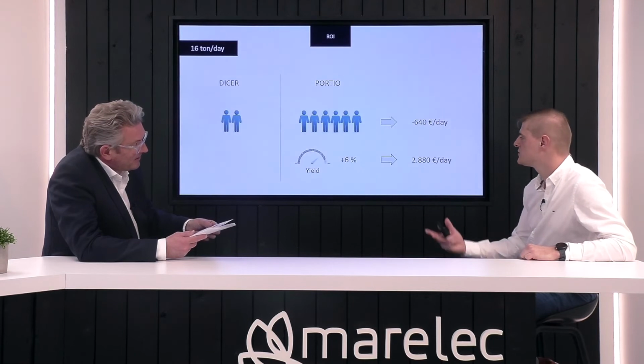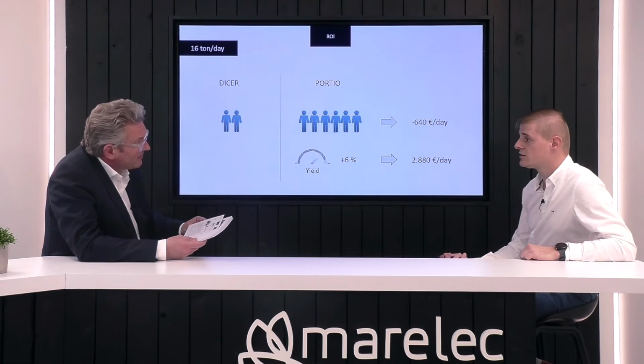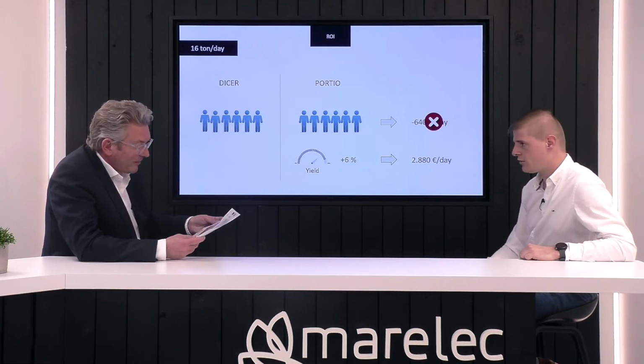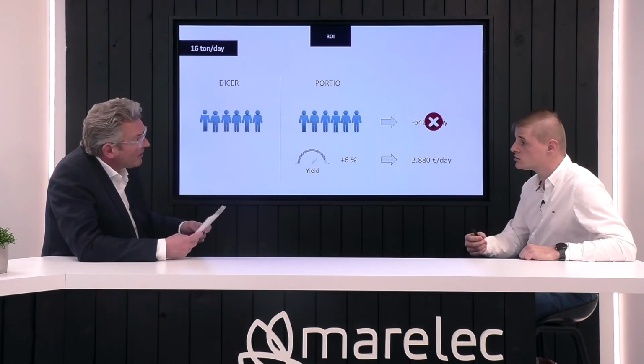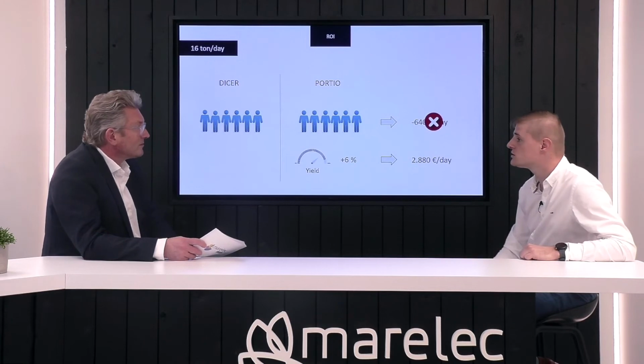Yeah. Well, the fact is we have a 6% yield increase on our portion cutter, and that means that with the dicer you would have to sort out 6% of trimmings behind the dicer. So often you see, for example, the people who have to stick the cubes on the skewers will work slower if the raw material is not that consistently supplied to them. We've seen an example out of the field where the customer would save 30% on labor to make the skewers compared to having the product from the dicer.